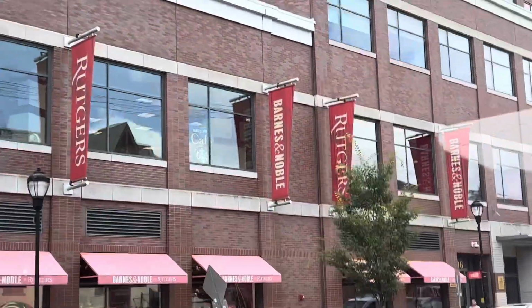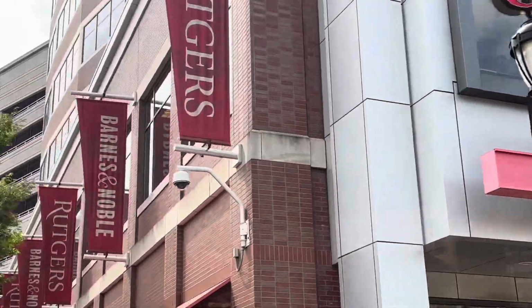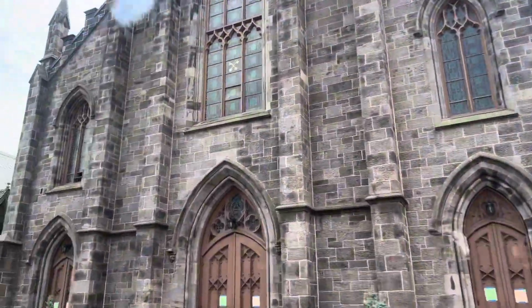At the turn, if you look to your right, you'll see the Rutgers Barnes & Noble in the basement. That's where you get all of your textbooks. They price match with Amazon. On the second level, you can get a Rutgers shirt, and on the third level, it is a traditional Barnes & Noble.